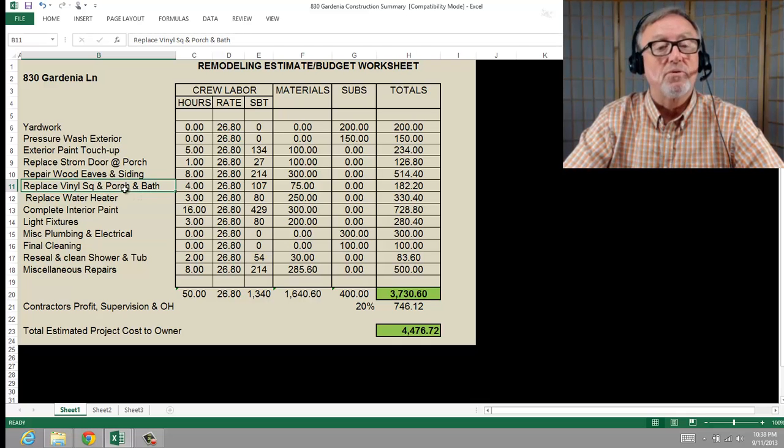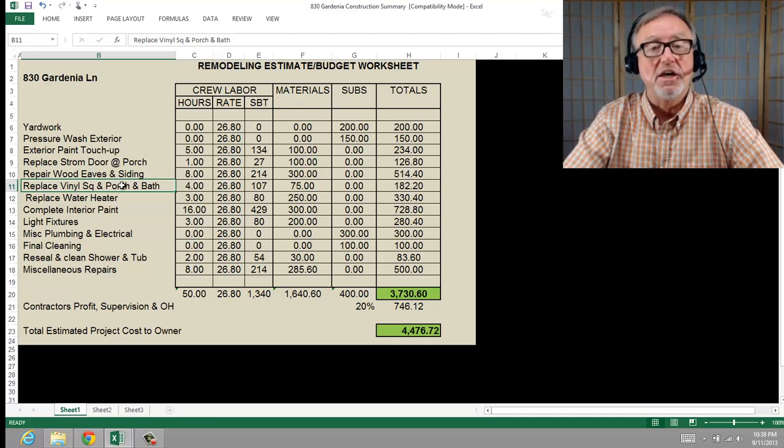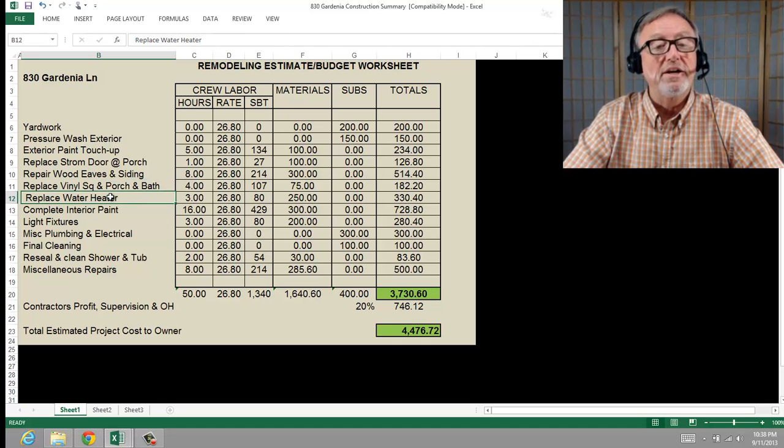Vinyl squares at the porch and the bath. That's on the interior. There are vinyl squares in the bath and in the entry porch. Those just need to be replaced. A couple of them are broken, and you could just patch a couple in, but I would just replace them, make it all look nice and fresh. The water heater looked old. I don't know that it's bad, but I put in some money just in case it is.